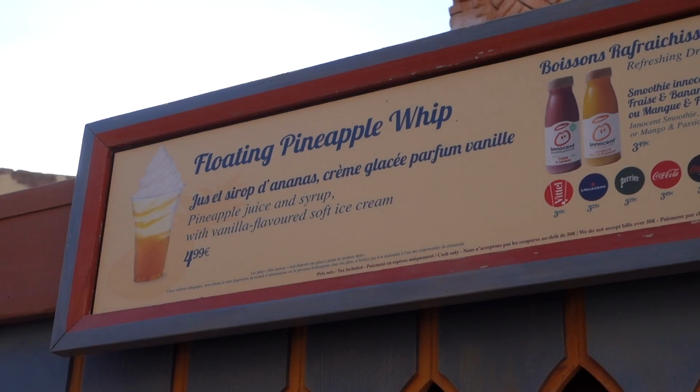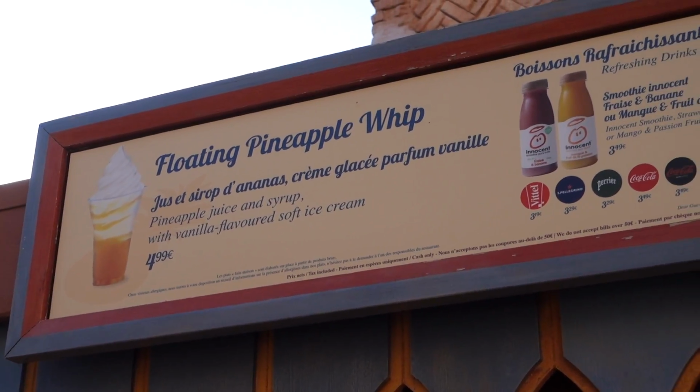Well, back home we call it a Dole Whip, but I guess a floating pineapple whip works as well.